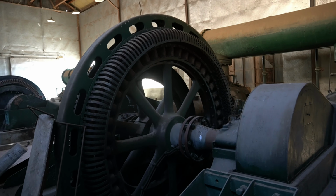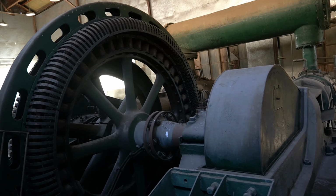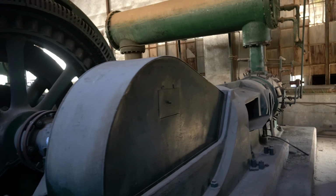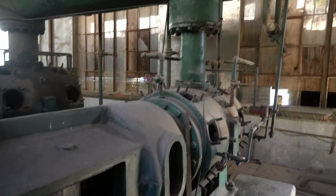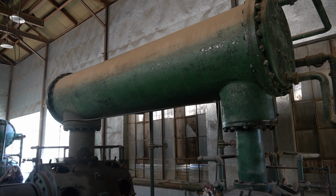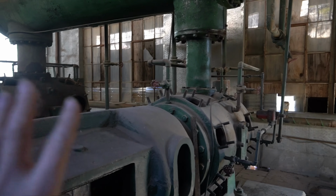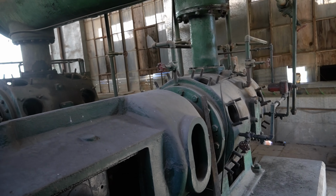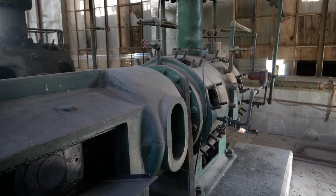Now look at this. The amazing thing is this flywheel right here is actually the motor. It's an open winding motor, and that drove this massive compressor that fed right into the collection tank. This is a two-cylinder compressor, so there's two of these, one here, one on the other side. What's amazing is they have a second one of these massive compressors just over on the other side of the room.